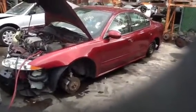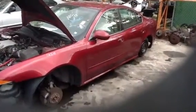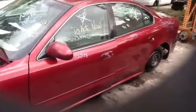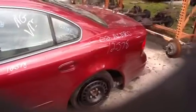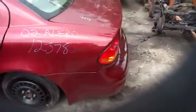We are here with a 2002 ALERO, stock number 12J78. I'm going to take a nice walk around this vehicle, show you the exterior parts. We got great doors for the front and rear passenger and driver's side. Beautiful doors. Great rear end, deck lid, taillights, rear bumper. They're all in great, great condition.